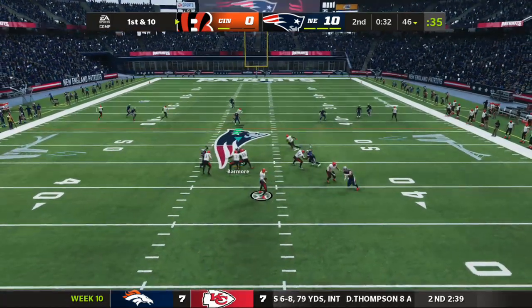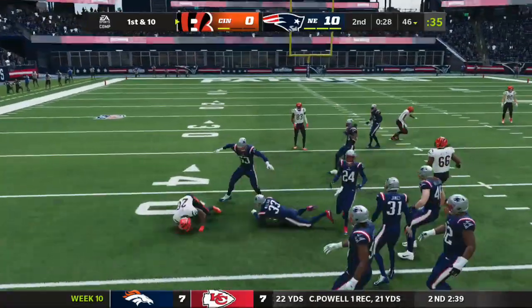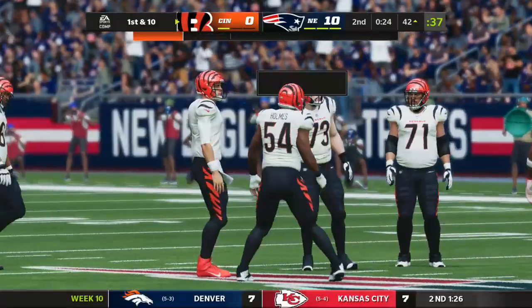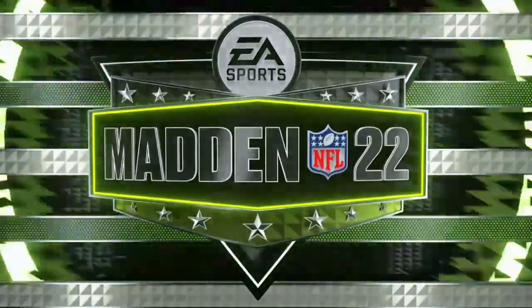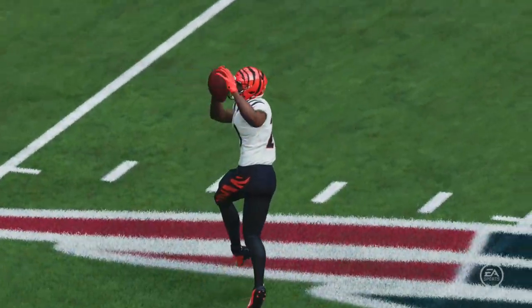Now Burrow on first down. He'll drop this one down to Mixon. And they're well past midfield, just a yard or two shy of the 40. And I like the idea here. Get the ball in his hands, even if it's in the passing game. Three catches a week ago, and he does a nice job here to pick up yardage.